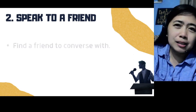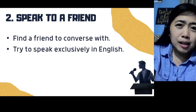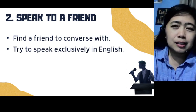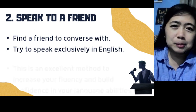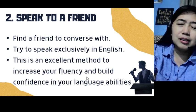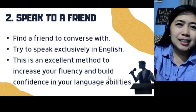So that's the second tip we have: speak to a friend. Find a friend to converse with, using the words that you have learned from the movies or the stories that you have read. Try to speak exclusively in English, especially with friends who have the same goal as you, that you need to improve your speaking skills. Yes, you look for them. This is actually a very excellent method to increase your fluency and build confidence in your language abilities. Believe me, that's really helpful.